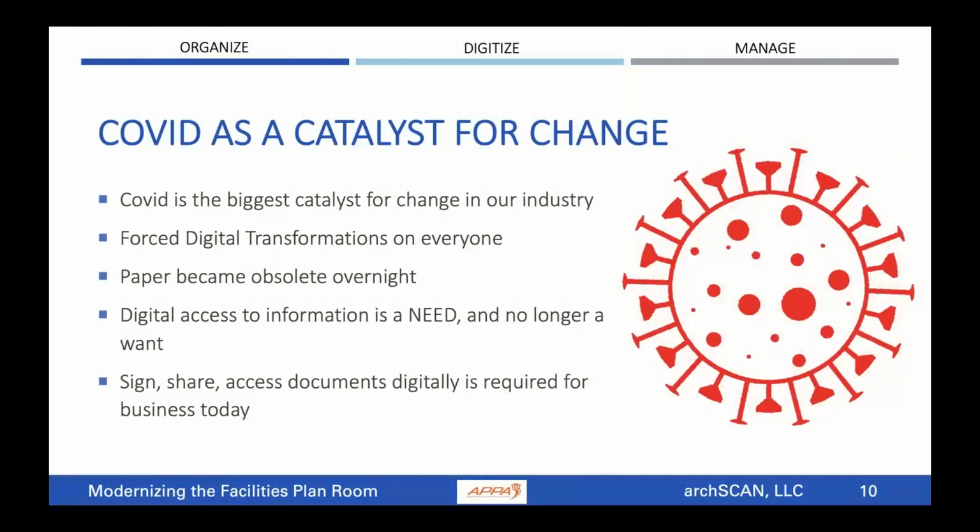So as we all know, COVID changed just about everything, but it has been a huge catalyst in the world of document management. With people working remotely, people becoming absolutely reliant on the computer, it has forced digital transformations for everyone. And paper became obsolete almost overnight. When people can't go into the office, they can't access their paper, and that paper becomes irrelevant. And it has caused a huge shift in mentality, and everybody is wanting to get all of their information digitized and at their fingertips. Thank you, COVID.